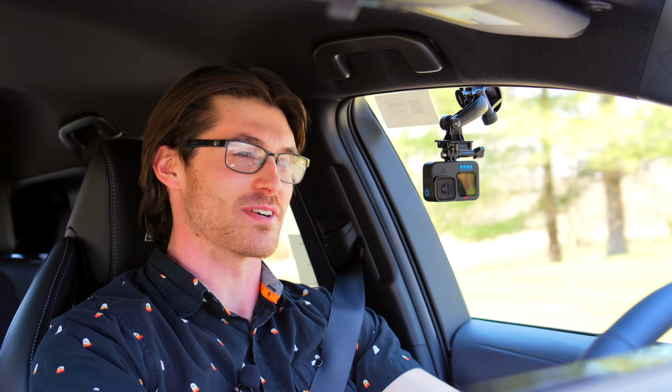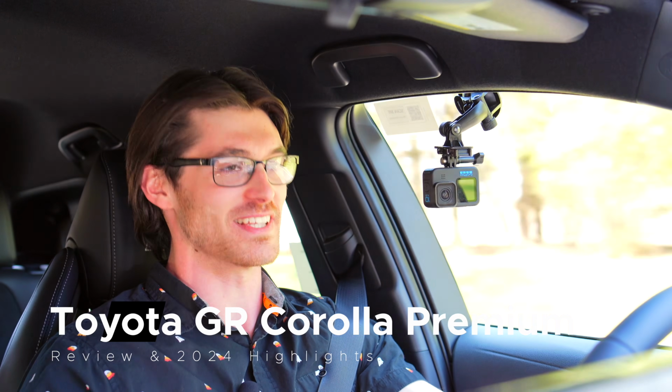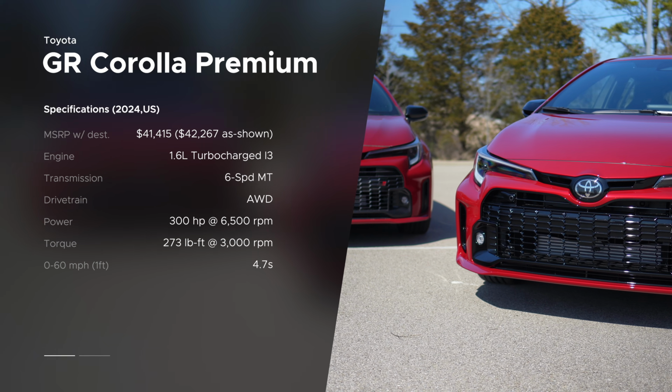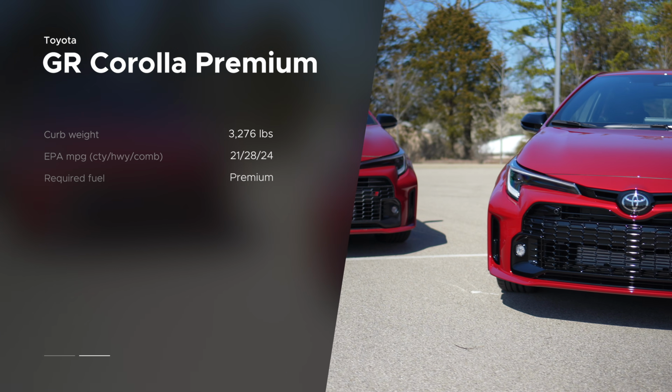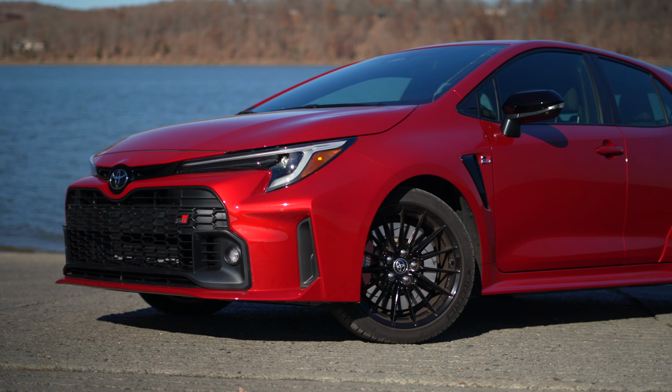Becoming a first adopter has quite a few trade-offs, and in the case of the GR Corolla, that is especially so. If you don't know, I bought a GR Corolla in 2023. It came with all the packages that were available then, and I've loved the car.